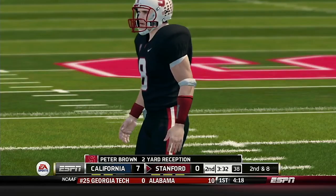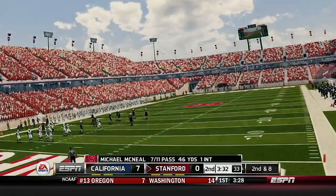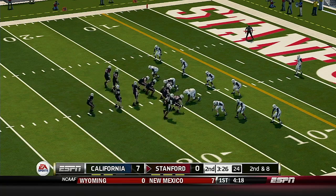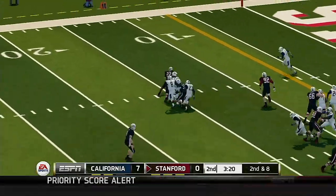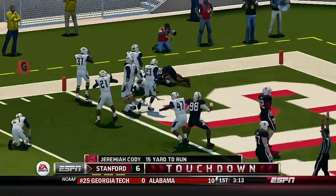Receiver in a hurry, and he's shoved out of bounds at the 15-yard line. That makes it second and eight. It's second down, eight to go. Ball on the 15. They line up in the jumbo set. Gives it to the back. The 10, the 5, touchdown, Cardinal.